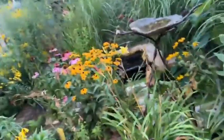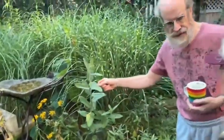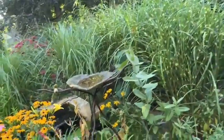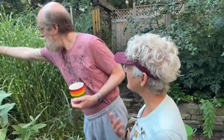I also have a lot of different milkweeds. That's Syriaca. No, it isn't. It is Sullivant's. And you'll notice the pink veins. Aphids are phenomenally awful this year. They are awful. I have them on my milkweed.